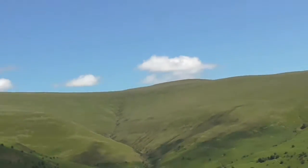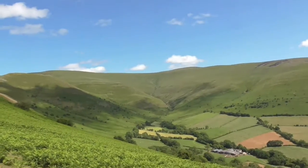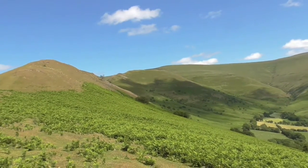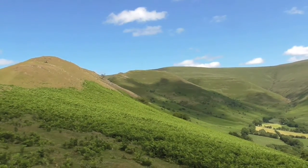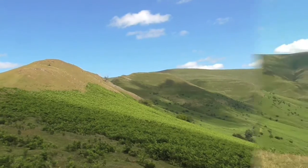One of the things about here as an advantage is it's very remote. Hardly ever see anyone. If you like quiet walks, it's a good place to come. Right, see you in a bit.